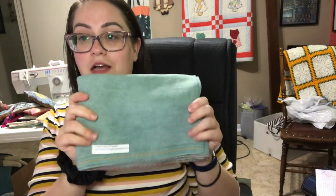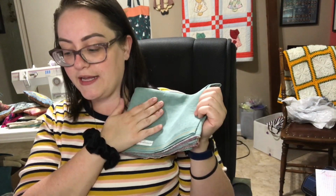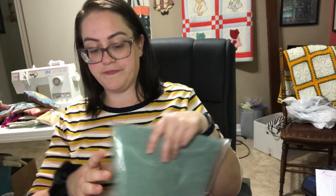So first I have this 28 count casual linen. I don't know who it's by, but it's called Light Amsterdam Blue. So if you know who dyes the color Light Amsterdam Blue, please let me know, but it is beautiful. And either this piece or the next one that I will show you is going to be a Mirabilia, the Madonna and Child, because I just think that would be really perfect.